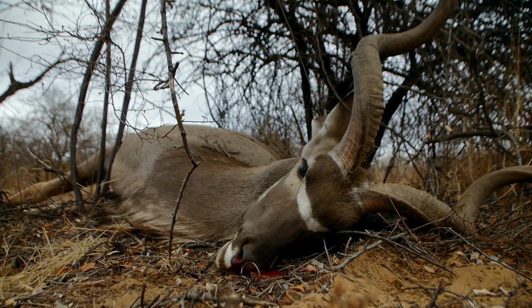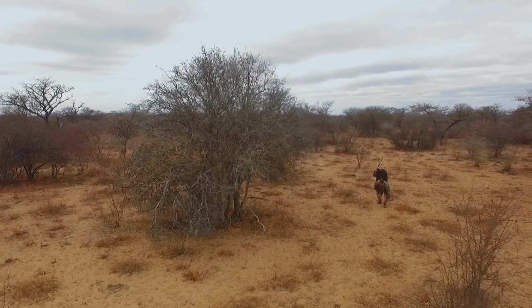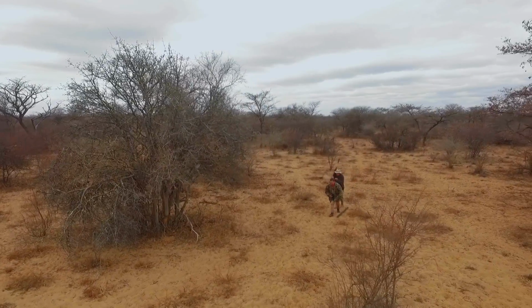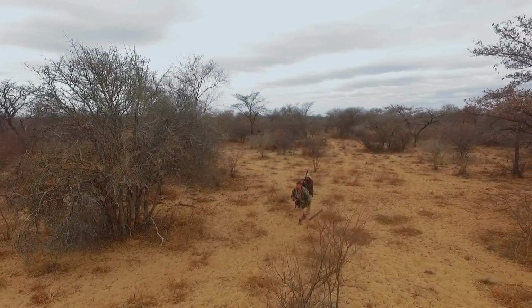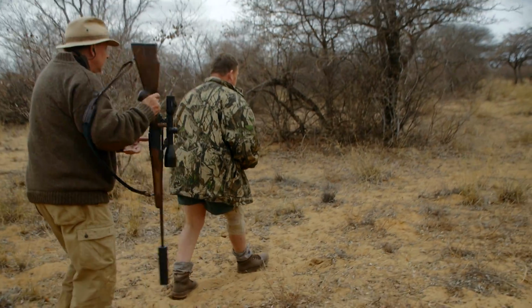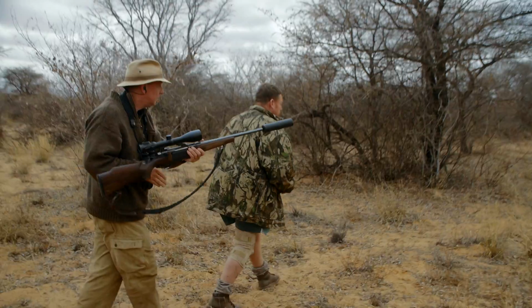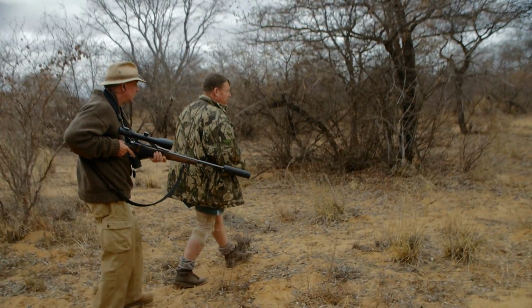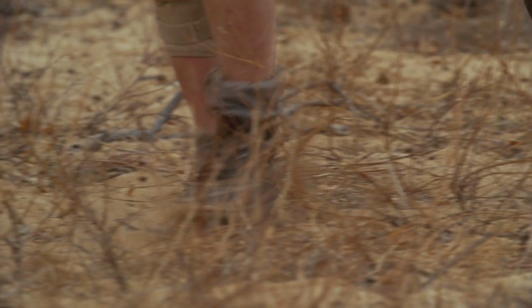So here are the crucial seconds. We abandon the sticks, knowing that it will end with a short, quick shot with Herman's broad shoulders as a rock-solid rest. The kudu takes the bullet hard. What we don't see is that it runs a few meters and falls on its head in the bush, where to our relief, we find it half an hour later.